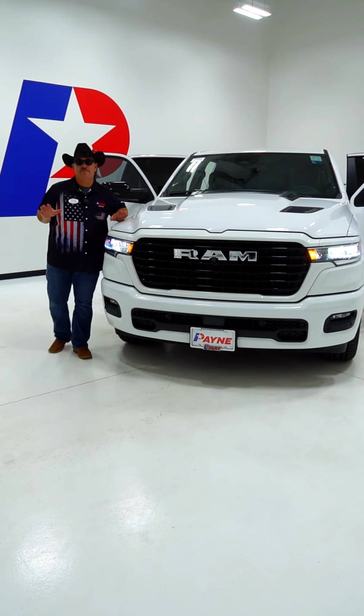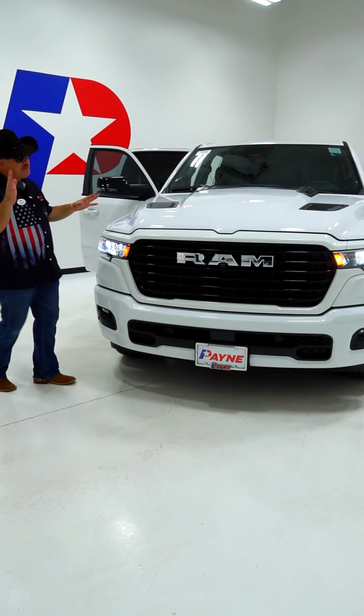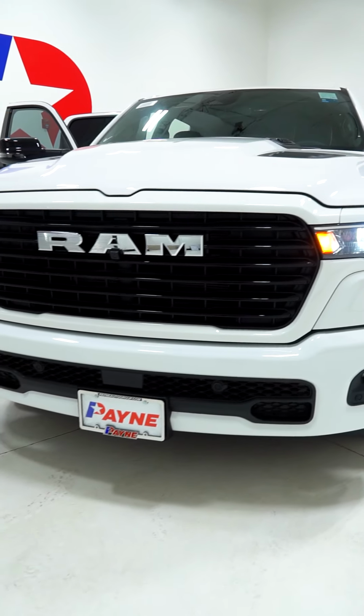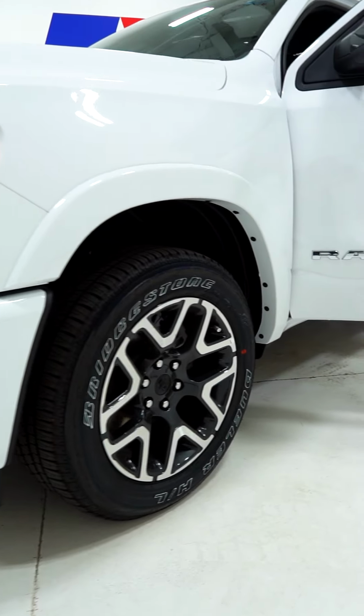It's capable, it's comfortable, and it's cool. The new 2025 Ram 1500 Laramie. Oh, baby. Ram styling. We got the color match bumper and grille. We have the new 3-liter Hurricane inline-6 turbocharged engine, 24 miles per gallon highway. Now, we've got these 20-inch alloy wheels wrapped in Bridgestone Duelers.